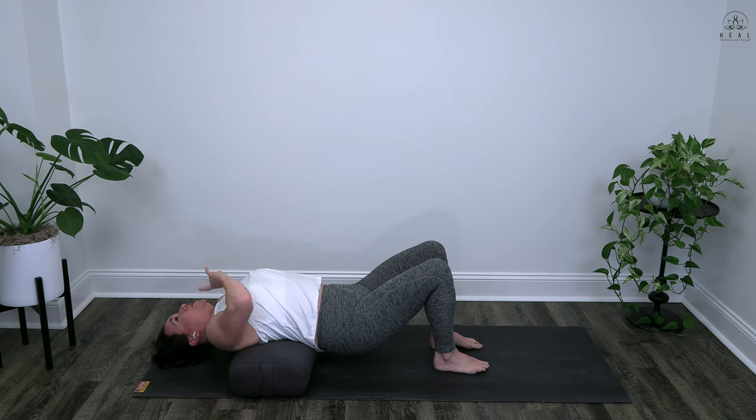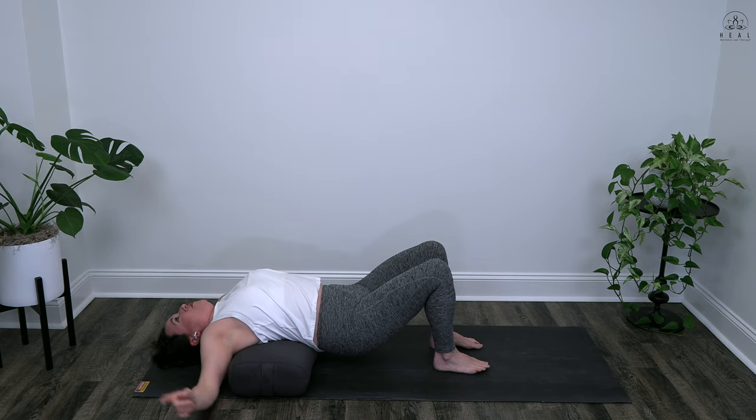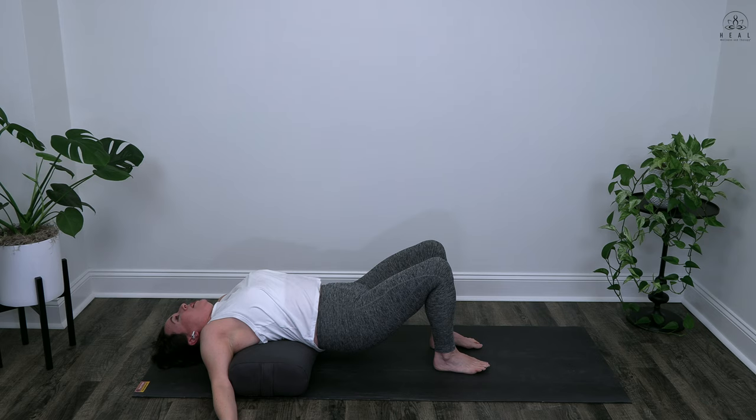But here's what I want you to do. Take your gaze up and away from you. Keep your hips lifted. Keep your abdominals engaged. Start to look around you. See what's really real in your life and that those thoughts are oftentimes not real.